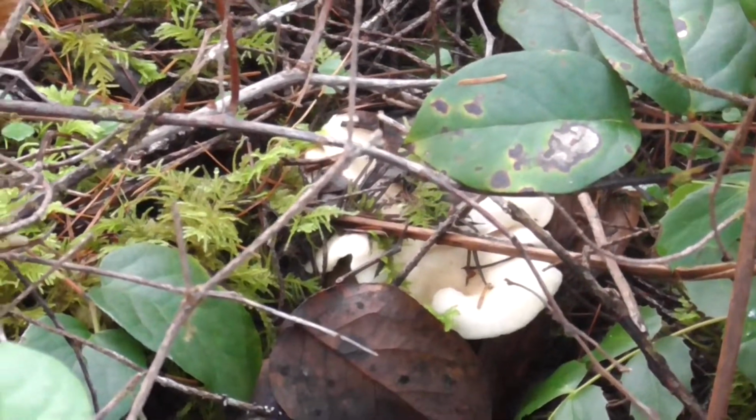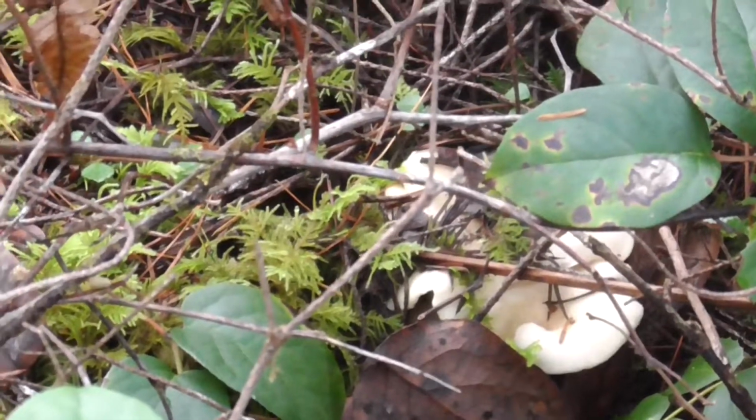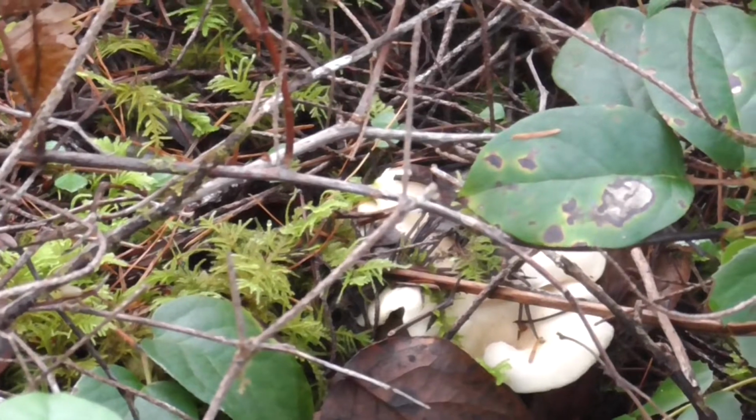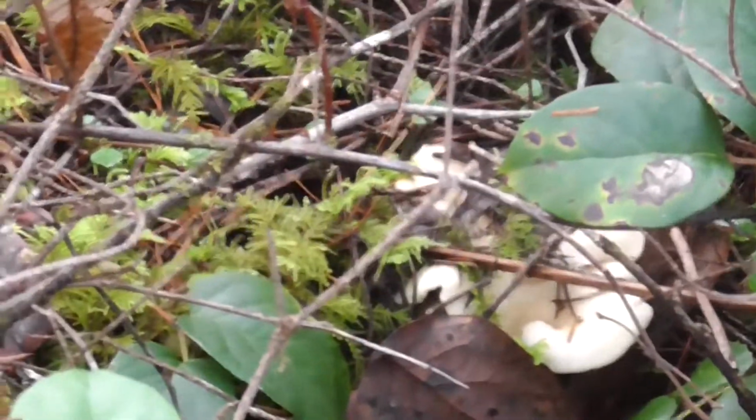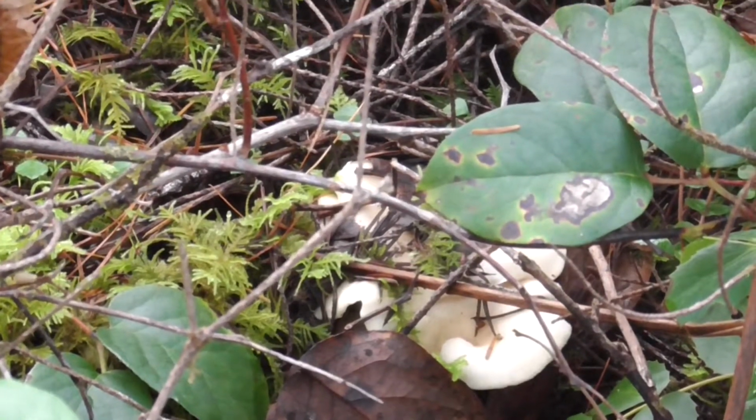Yellow ones, oftentimes you find them growing out in fairly open terrain where they actually hardly need to be cleaned at all. These do, but it's well worth it. They are very good. Highly recommend them.